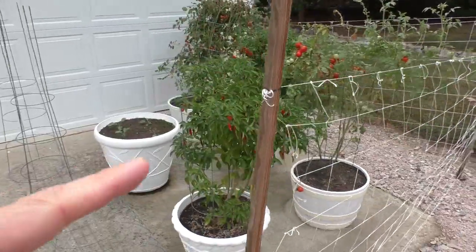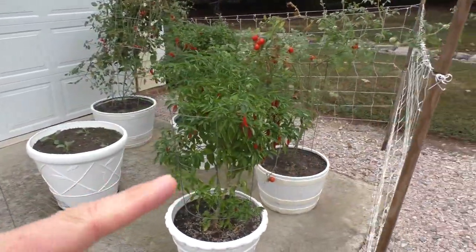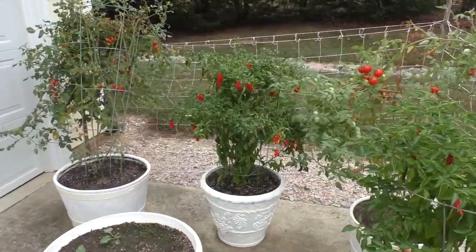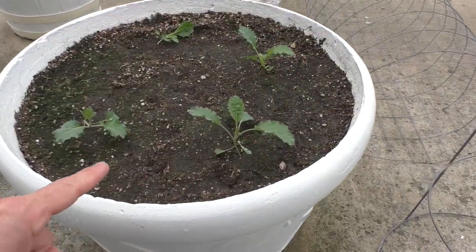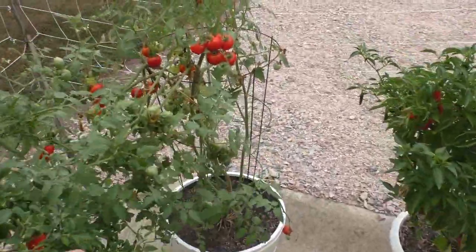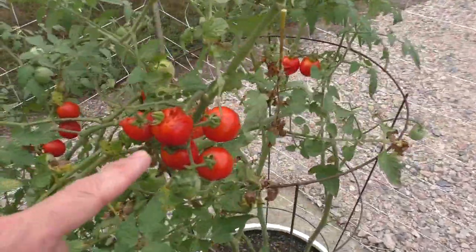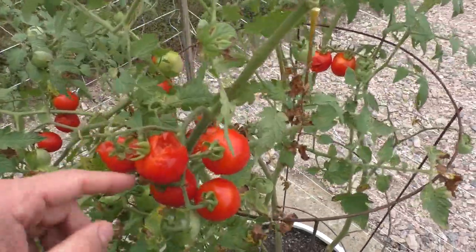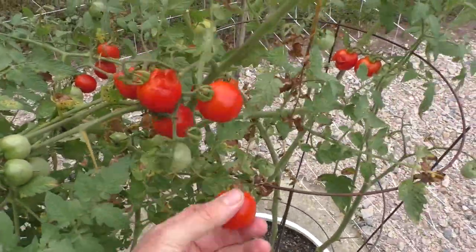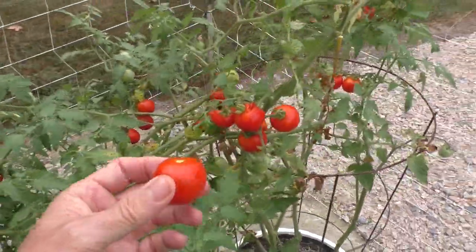Still getting a whole bunch of cayenne and red ripe serranos. I planted some kale plants in this pot. Here's a look at the birds where they peck at the tomatoes. Kind of got to keep on top of it, pick them before the birds get to them.